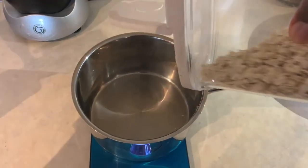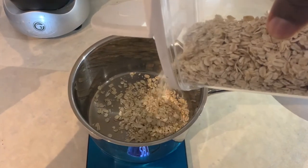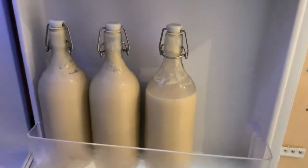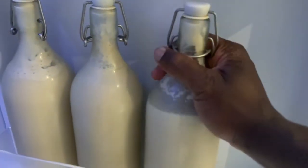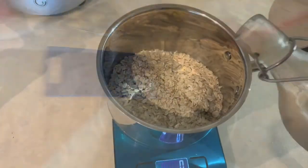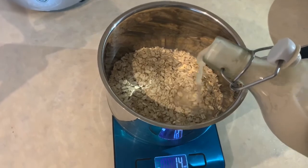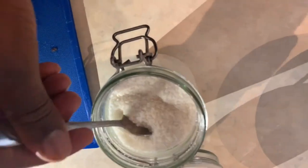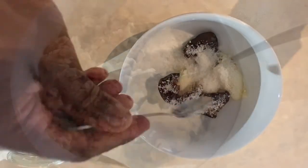So meal number two is usually porridge. I weigh out 75 grams of oats and roughly 200 milliliters of milk. The milk I'm using is walnut milk. It's a milk that we make ourselves, soaking walnuts. I'll probably make a video to show you guys that. In the porridge, I'll have some dates, banana, shredded coconut, and a little dash of honey sometimes to sweeten it up. And that's meal number two.